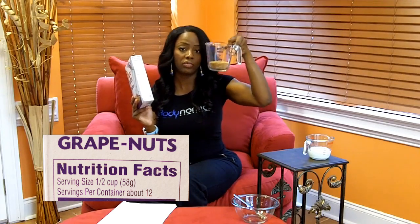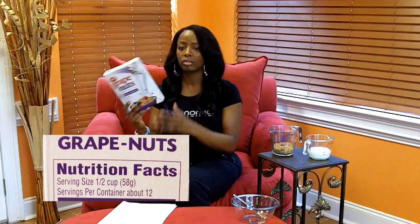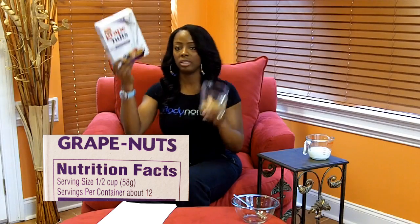So this is your serving size. If you were just trying to get a serving size, this half a cup of grape nuts is your serving size, I guess, for the morning. The servings per container is about 12. So they're saying that in this entire box, you'll probably get about 12 half cups of grape nuts. So you get about 12 of these in this entire box.